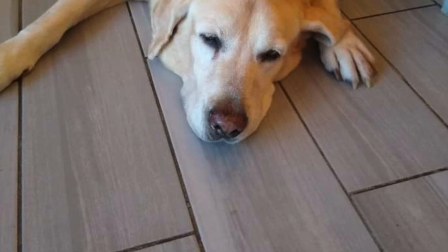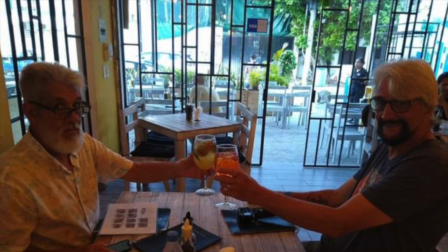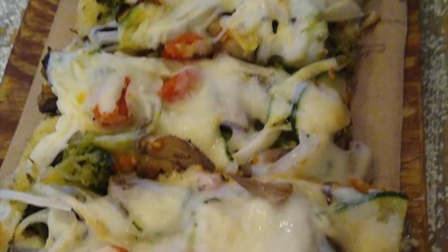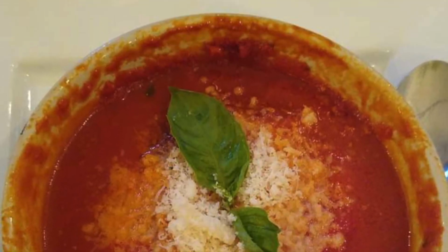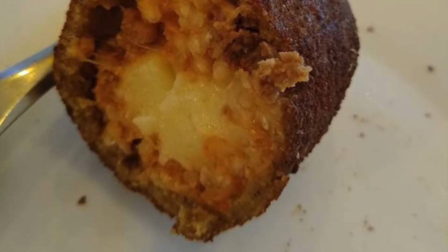Except for my breakfast. One night we went to dinner at a place called Osteria de Roma, and it was very good. The pizza I had was fantastic. Mark's pizza was huge. I mean, huge. I had the eggplant parmesan. It was very good. And then we both shared a little appetizer that came with it, which was fantastic also.